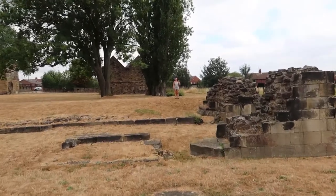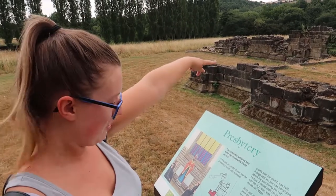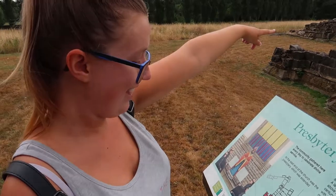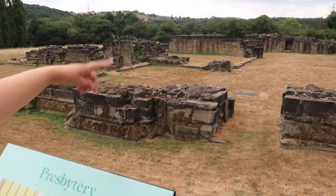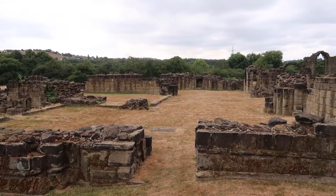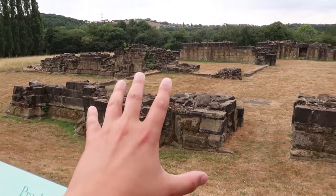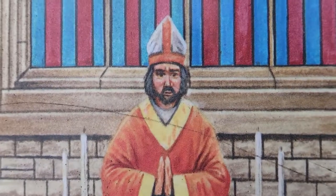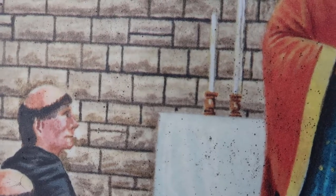We've got to walk back here because Lauren's found facts. So I think this bit is where the monks said mass. And then somewhere here says the south transept, but I don't know which one would be south. In this area there was a staircase, and above there was where the monks would sleep. So they would pray, go upstairs, sleep. I'm going to do some praying and then do some sleeping.